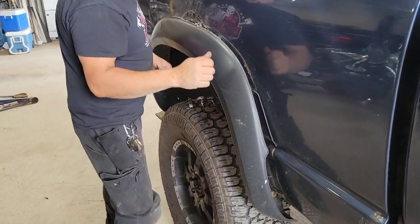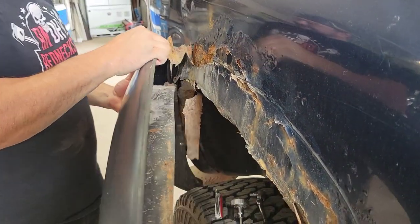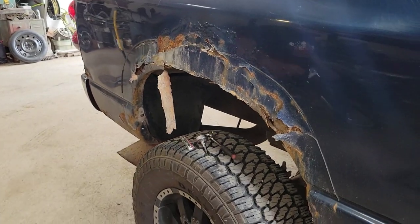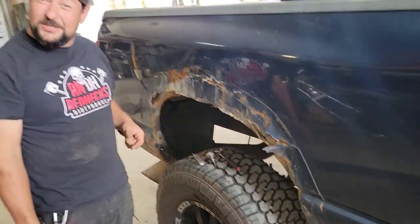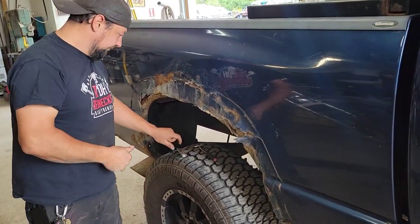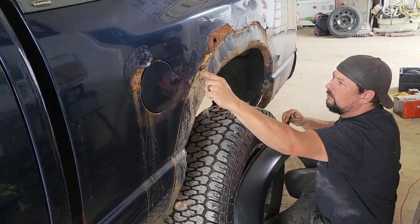Oh, it's got the rubber thing. Somebody's siliconed it onto the truck there. Oh, yeah. Look at that. Nice and healthy. That's a nice one. That's why we're replacing the box. All right, well, we'll carry on and get the other ones off. Okay, this is the last one. Oh, yeah. Oh, look at that.